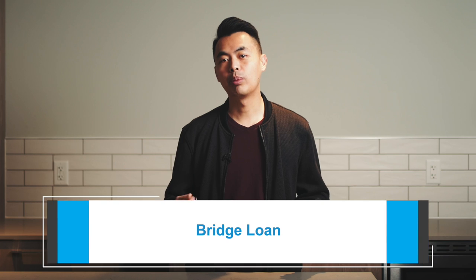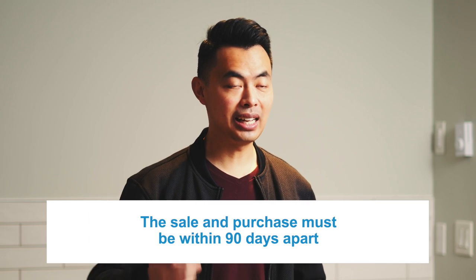What if you received a very good offer, but the completion date of the sale of your existing home comes after the completion date of your purchase? That's when a bridge loan comes in to assist with the purchase. A bridge loan gives you a short-term temporary loan in situations where your down payment is coming from the sale of your existing home, but it comes after your purchase. In this situation, we can apply and qualify for a bridge loan as long as the sale and the purchase is within 90 days apart.